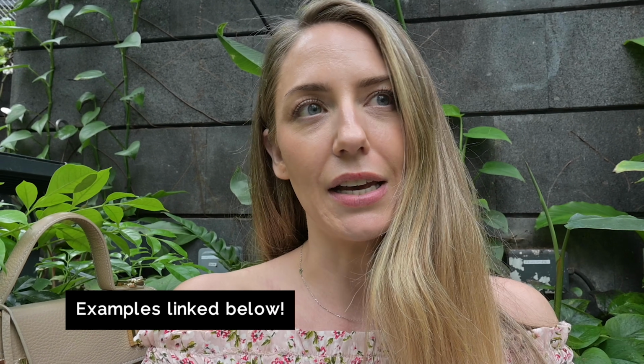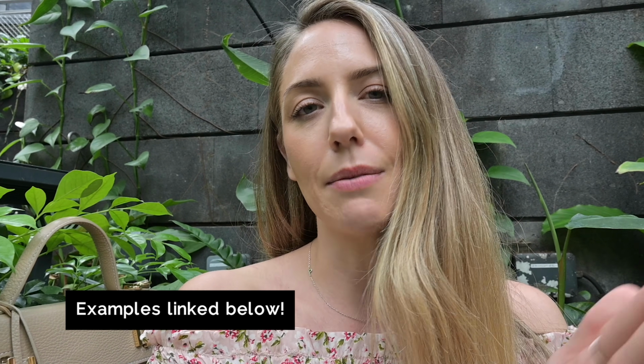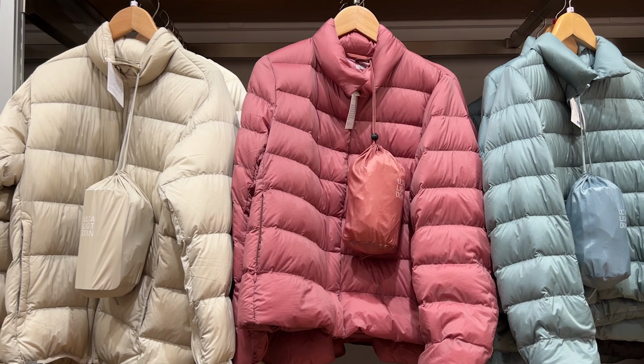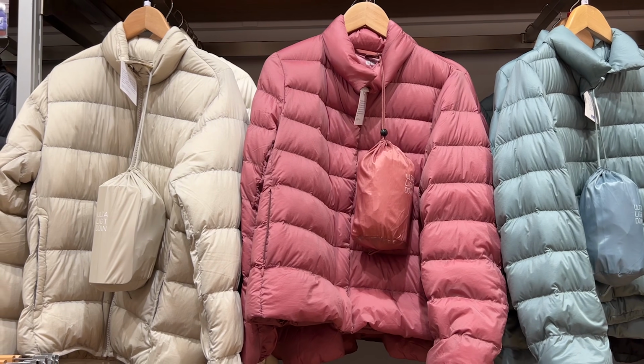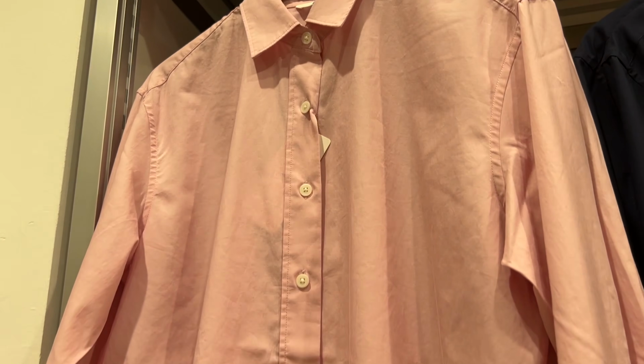So basically what it is, you buy specific pieces, things that you can mix and match, things that are classics, and then statement pieces that go along with that. And it has changed my life. So it can be things like shorts and tops that you can mix and match. Shorts and skirts that you can mix and match.